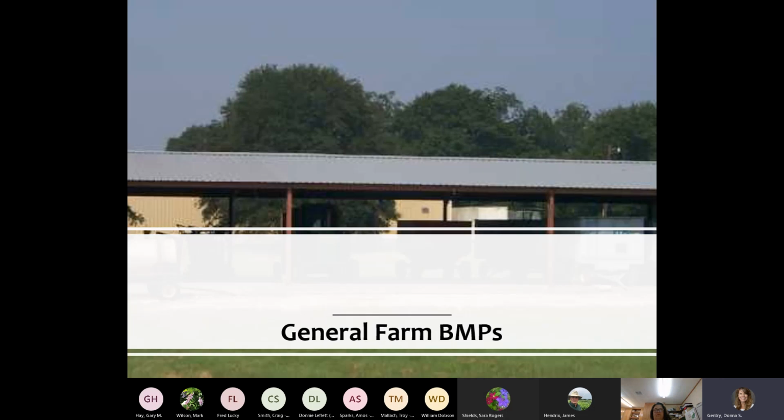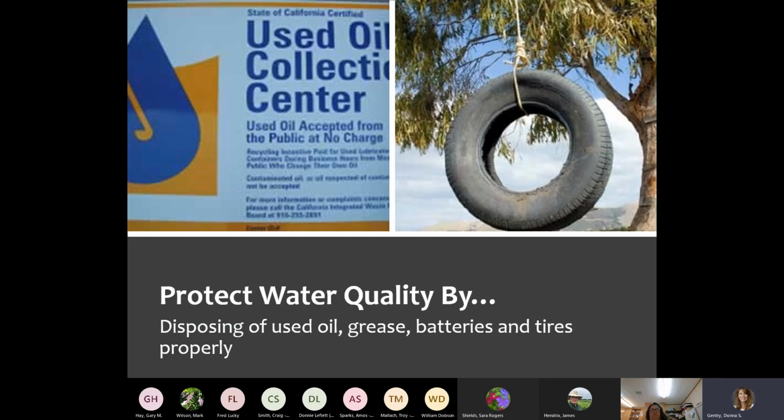Now, the general farm BMPs, these are just a few things, regardless of what you grow, what you raise, what pesticides you put out or whatever. Looking at your used oil and used tires and things like this, you can conduct a self-assessment that the Ag Center has. It's called Farm Assist and Home Assist. Basically, it goes through a checklist of things that you're doing in your home, or where you dispose of certain chemicals and things like that, and it gives you an idea of what to do with them.